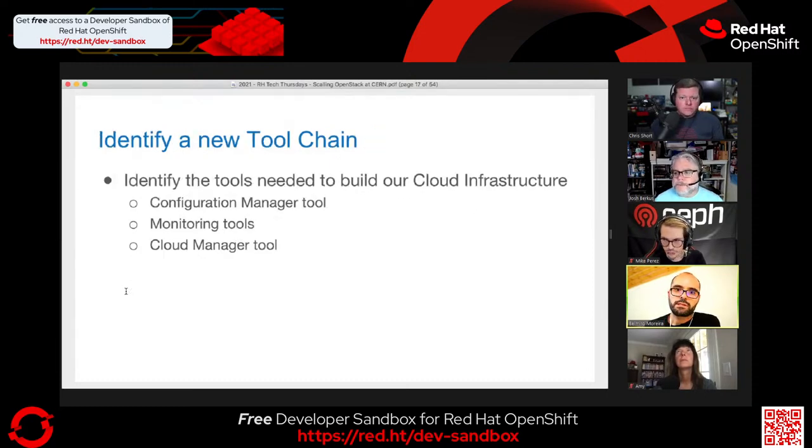So we started identifying a new tool chain, and the thing that we clearly needed was a configuration management tool. There were a few options at that time. We decided on Puppet, and this is what we've been using since then. Puppet is not only used to configure the OpenStack infrastructure, but is used worldwide throughout the organization to configure all the IT services, for example.